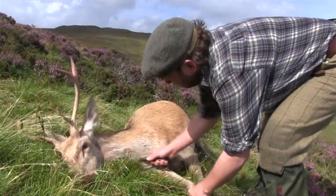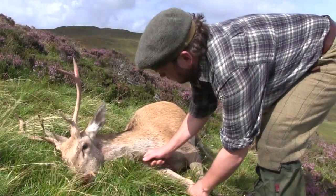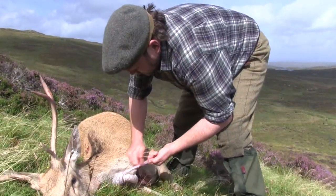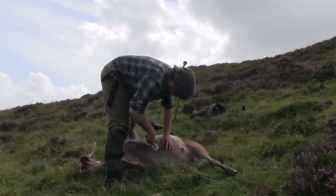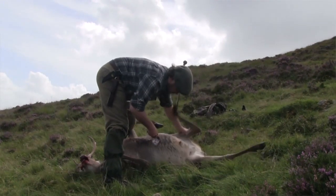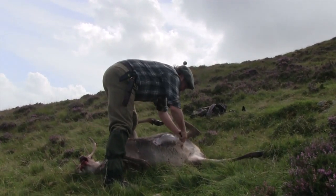We managed to get on a wee rise there and pick that beast out, and he was a nice one to take out, nice age class. We need to thin a few of those ones out. I was really surprised that he dropped on his feet there. Nine times out of 10 they'll just do a death charge and it's 20 yards and they're down. But no, it was a good place shot and knocked him off his feet.